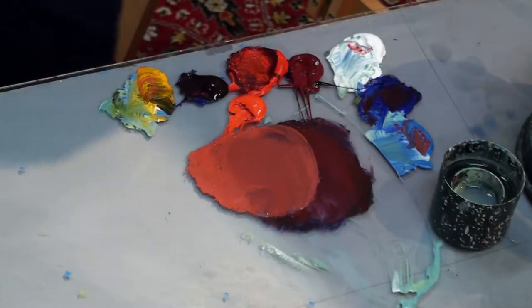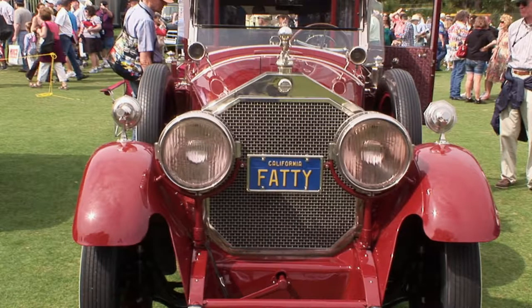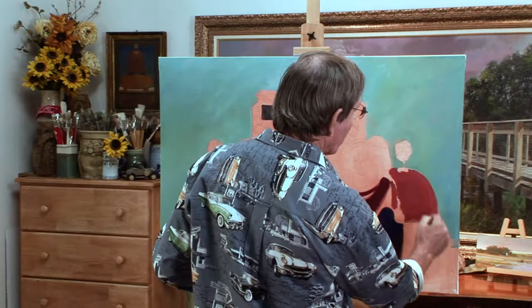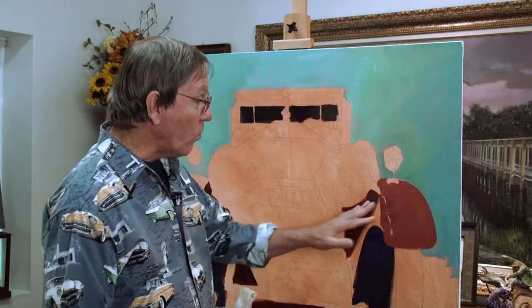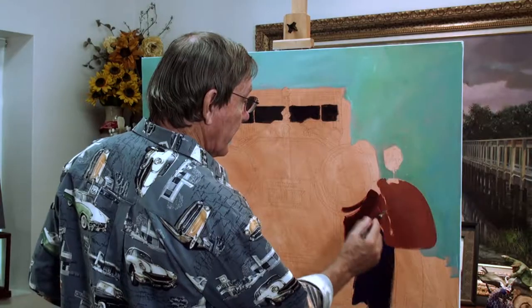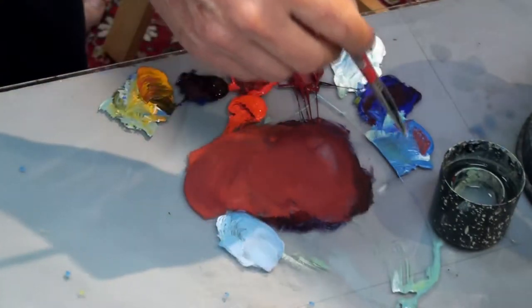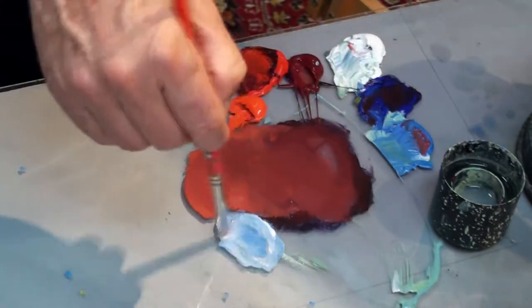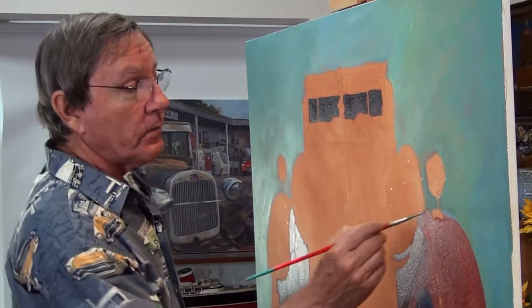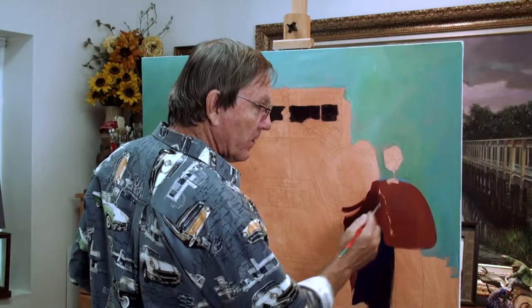The red on this automobile is not a deep red. It's a beautiful red, but it's a bit of an odd color. It looks beautiful on this car, but it's not what you would expect. While these areas are still wet right in here, I might as well just work these areas and start not only trying to find these big shapes, but blending them somewhat as I go. I'm taking some cerulean blue and white, and I'm going to put that at the top of these fenders because that's where it's getting the light from the sky. It's a nice reflective light.